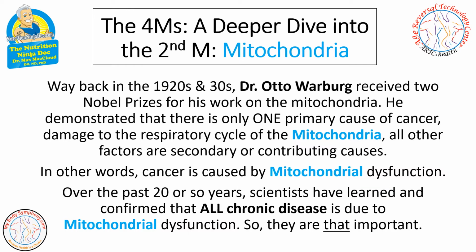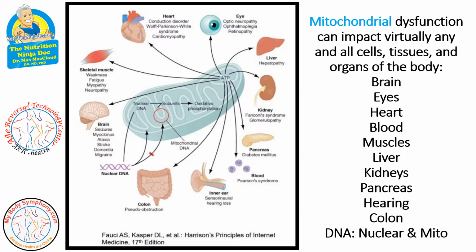Way back in the 1920s and 30s, Dr. Otto Warburg received 2 Nobel Prizes for his work on the mitochondria. He demonstrated that there's only one primary cause of cancer: damage to the respiratory cycle of the mitochondria. All other factors are secondary or contributing causes. In other words, cancer is caused by mitochondrial dysfunction. Over the past 20 or so years, scientists have learned and confirmed that all chronic disease is due to mitochondrial dysfunction. So they are that important.